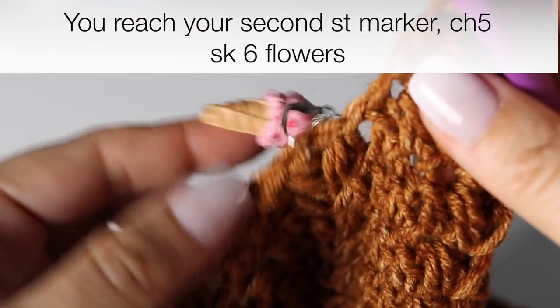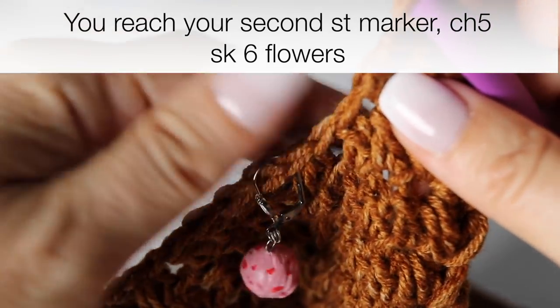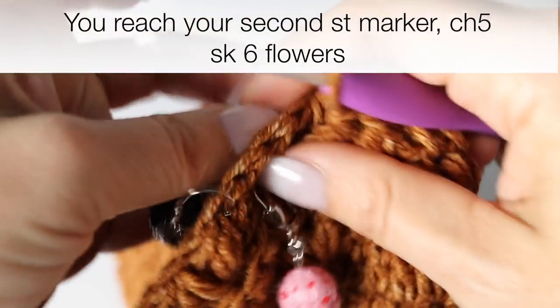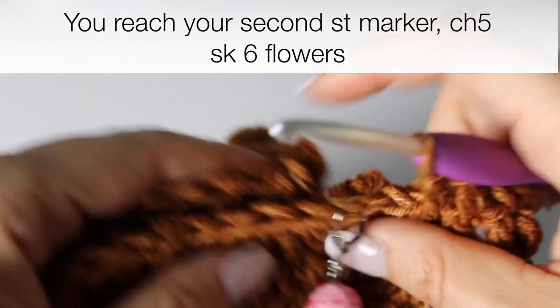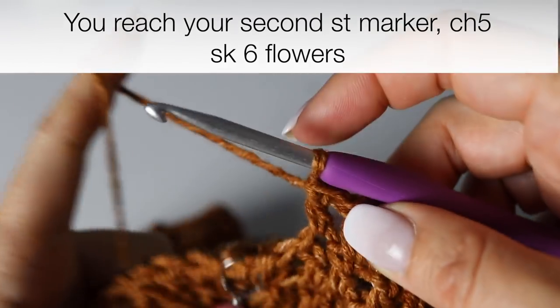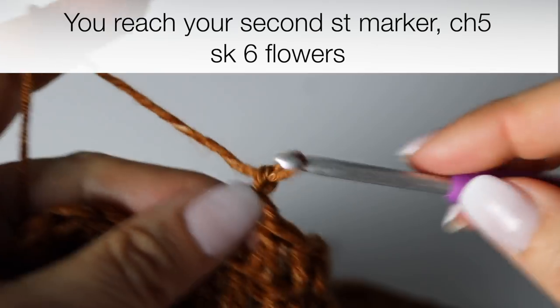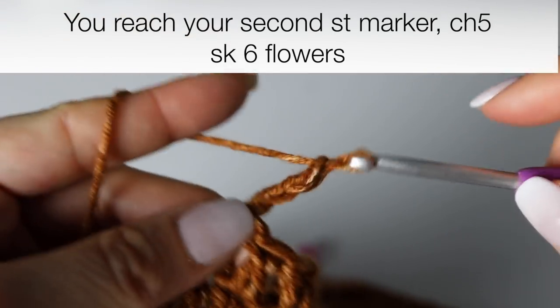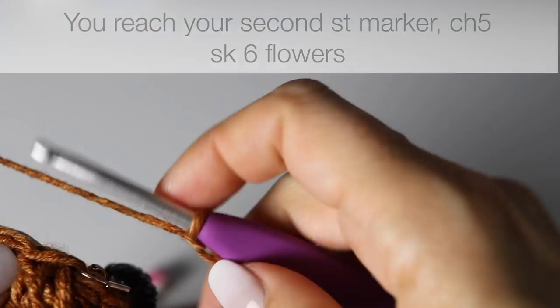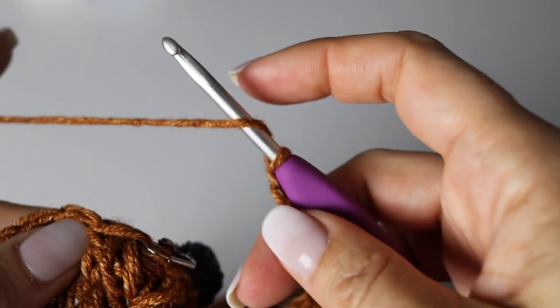You reach your second stitch marker, and between the second stitch marker and the third, remember you have 6 little flower patterns, right? This is what you want. And now we are going to chain 5 and we're going to create a little bridge in between the front and the back, as I said. So you skip your 6 little flowers separated by double crochets.